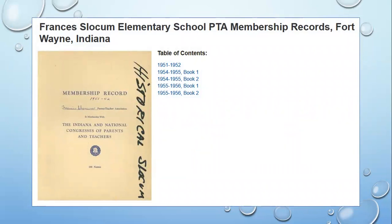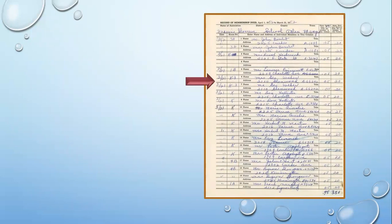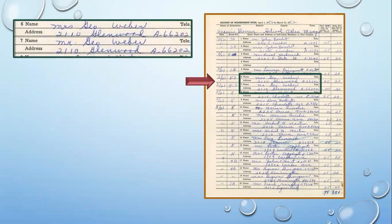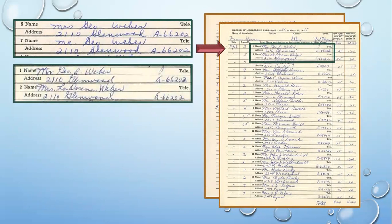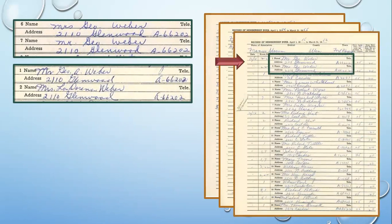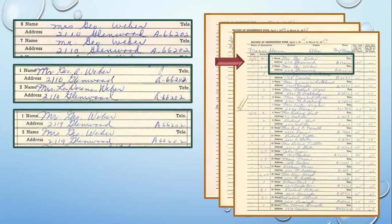So here we have the first page for, it looks like it's February 21st, 1952. We have a Mr. and Mrs. George Weber, and they reside at 2110 Glenwood. Next up, if we look at another year, we have October 18th, 1954, Mr. George A. Weber and Mrs. Ladarina Weber at the same address. So as you can see here, if we look through the various years, we actually get different types of information, such as the wife's name appearing in this one. And then October 10th of 1955, we have Mr. and Mrs. George Weber, and the address is a little different. It's 2119 Glenwood.